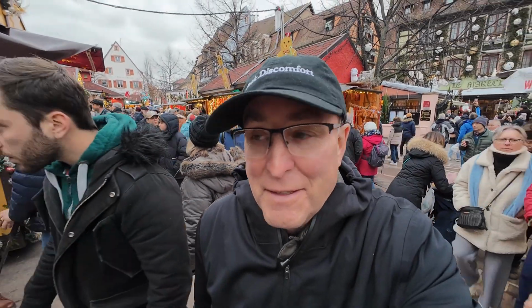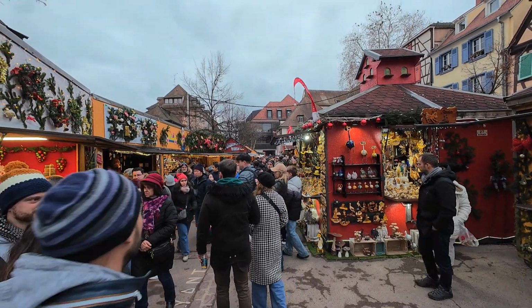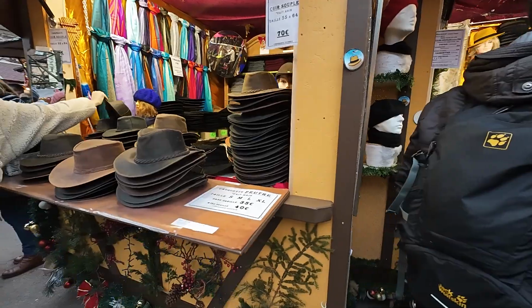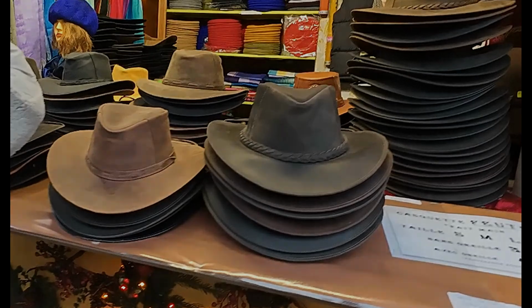So this market has that horse ride that the kids seem to love. And all the other stalls here are mainly crafts with some of the spiced wine, but very little food. Mainly crafts here. And with the cowboy theme here, you could even pick up a cowboy-style hat.